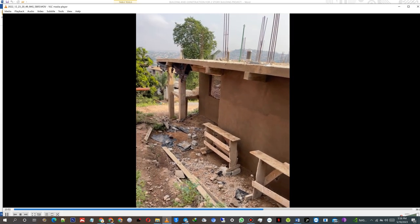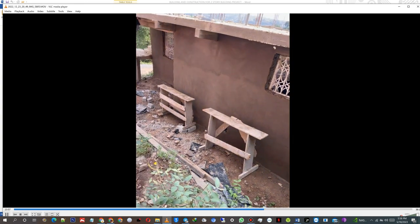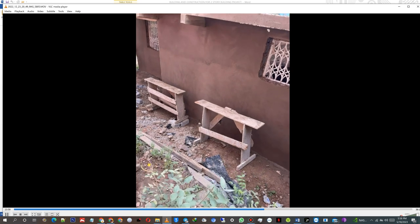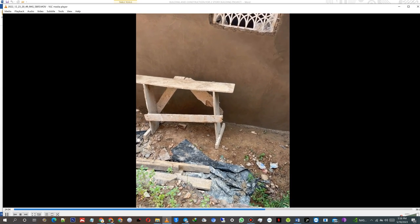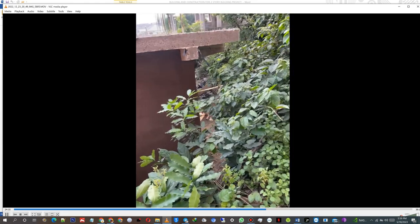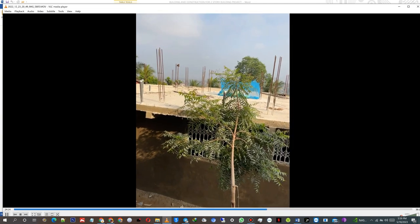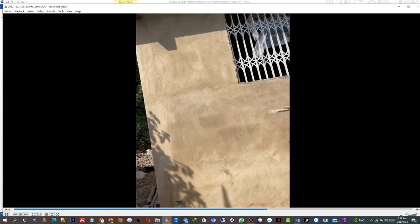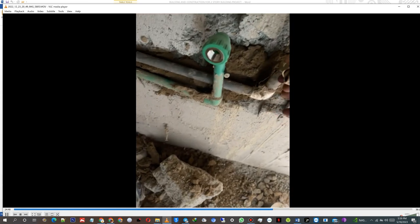So there's the plastering, the fresh start of the plastering. You can see my decking works well. There's no waterlogged area in the decking. When it rains, the water all slips out. There's no stagnant water on the floor. Yes, so this is how the plastering went, and it started drying. And this is how the plumbing works went.